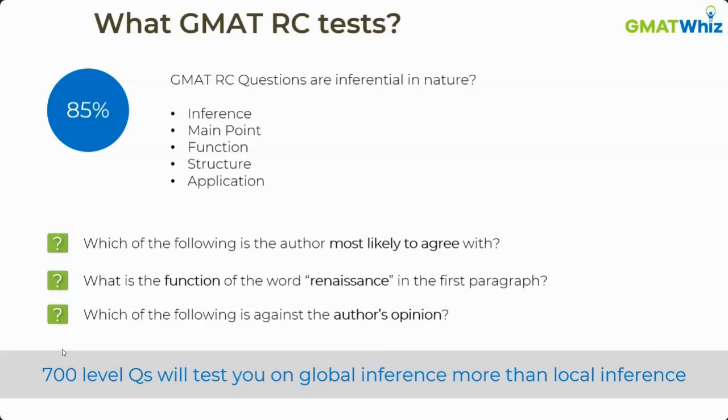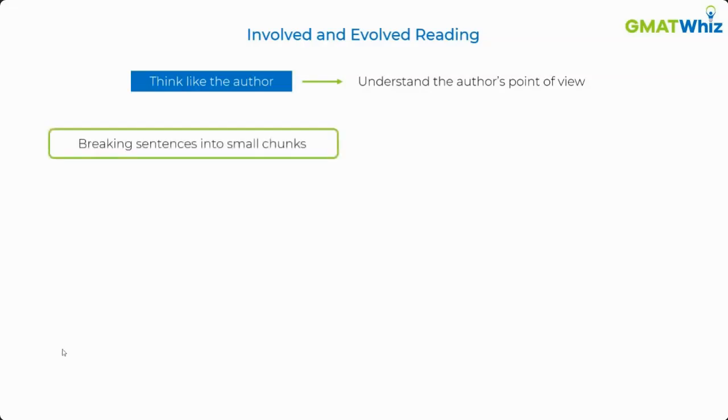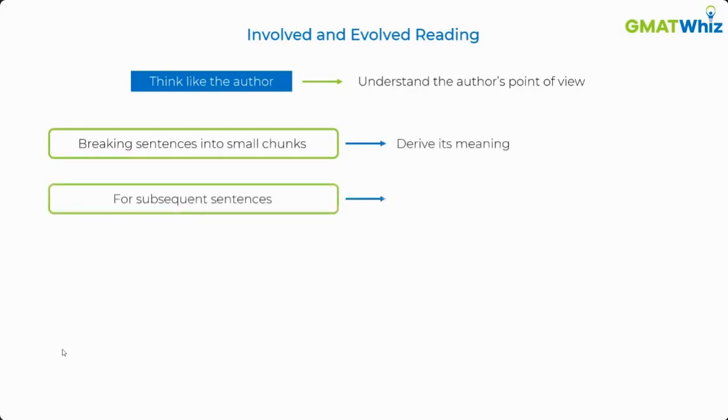So the right way to do RC is you have to follow involved and evolved reading. You have to think like the author. You have to understand the author's point of view whenever you are reading something. Don't just read it passively, read it actively, break sentences into smaller chunks, derive the meaning of each sentence. For subsequent sentences, keep relating back to the previous sentence. As you read more sentences, relate back the information, see what the author is trying to do. Why is the author telling you what he's telling you?